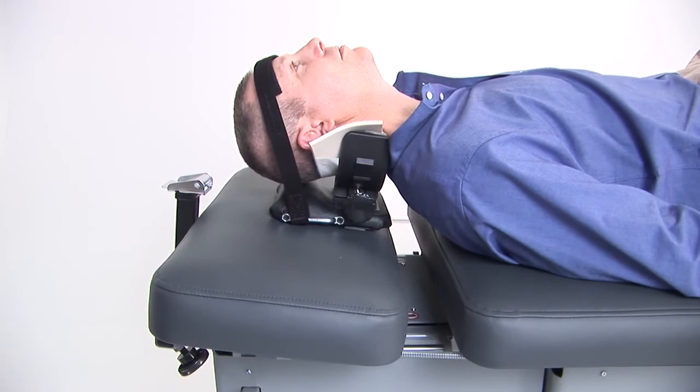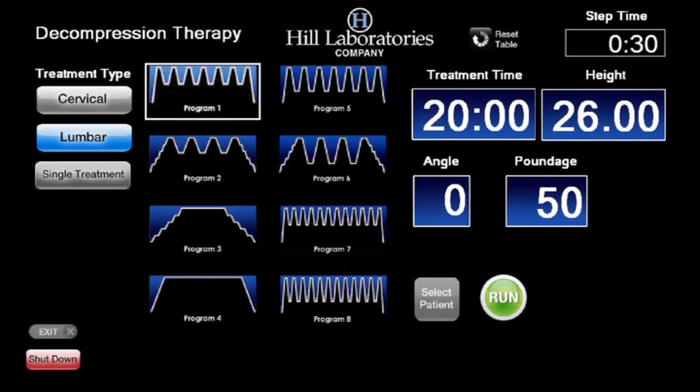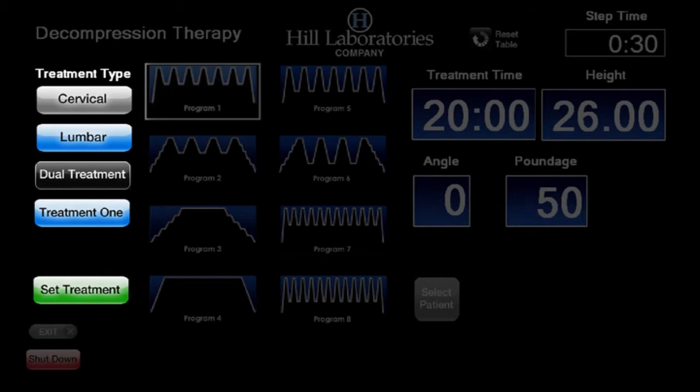The pause button can be used during any treatment if you would like to change the treatment time, angle, or poundage settings. Consecutive treatments can be automated using the dual treatment feature located on the left-hand side of the touch screen. Touch Single Treatment to toggle into the dual treatment mode.